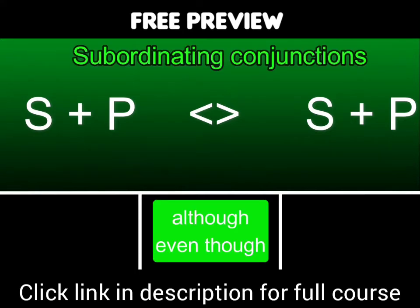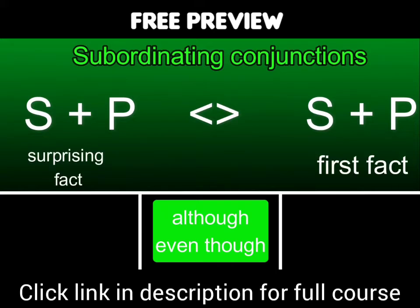Let's check this structure first. In the middle, you should have the conjunction or the connector. Now, the first clause should be the surprising fact. This clause is the independent clause. The other clause is the dependent clause, and this should be the first fact. So although is connected to the first fact, or even though is connected to the first fact. And this is the dependent clause.